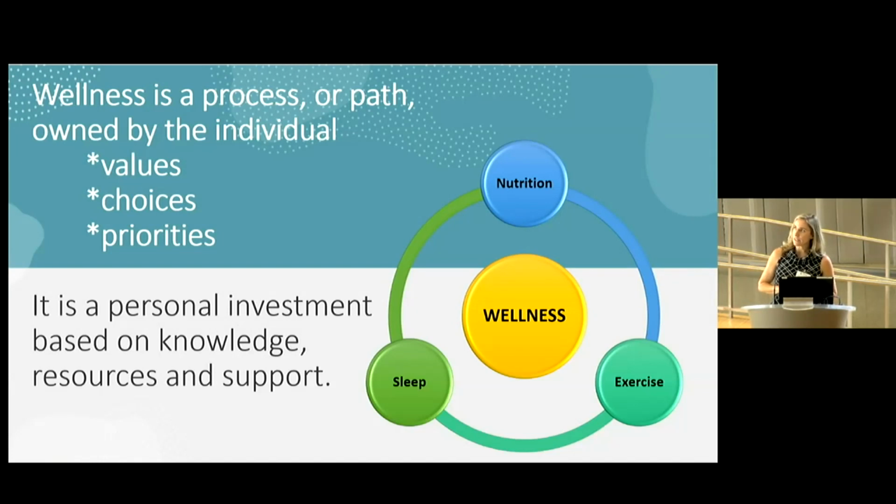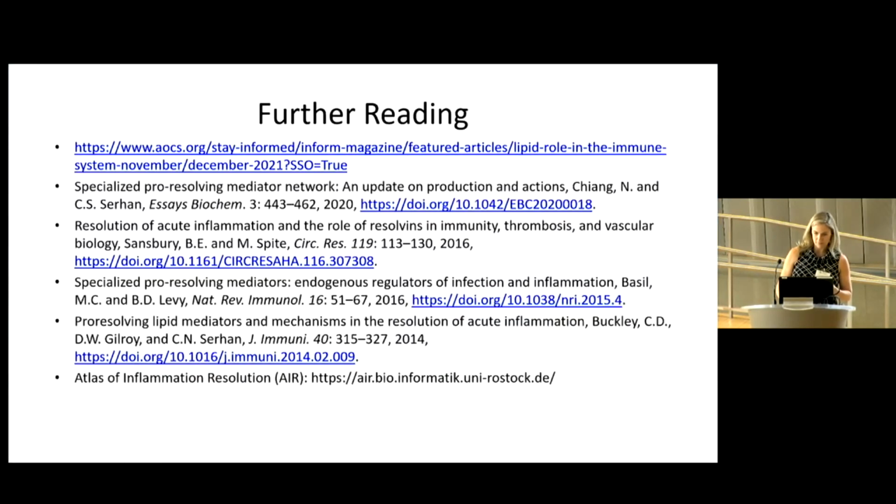And I think the distinction is nutrition, exercise, and sleep are owned by the individual. It's something that they take home with them. They do in their own lives. It's their choice, based on their resources, their knowledge, their support, to implement these in their activities. Okay, and so these are related to resolution of inflammation.